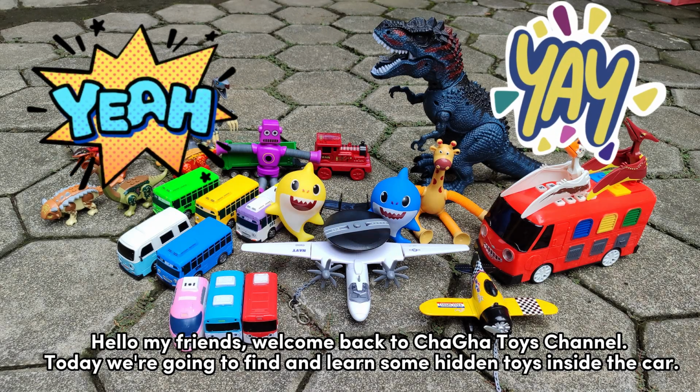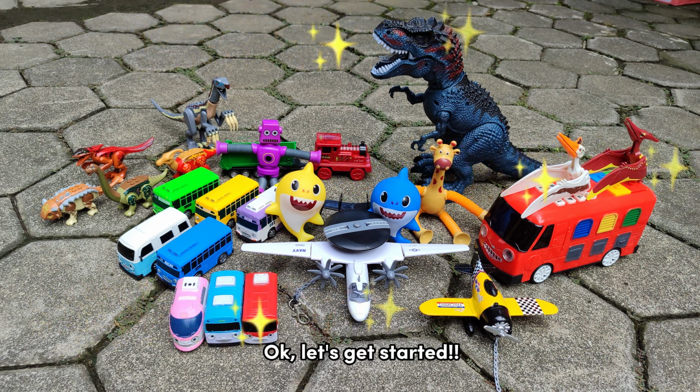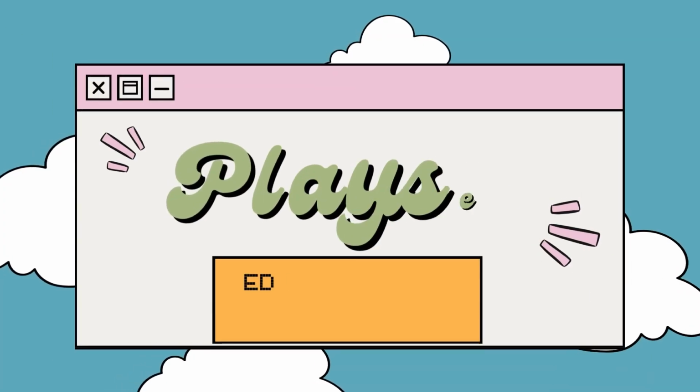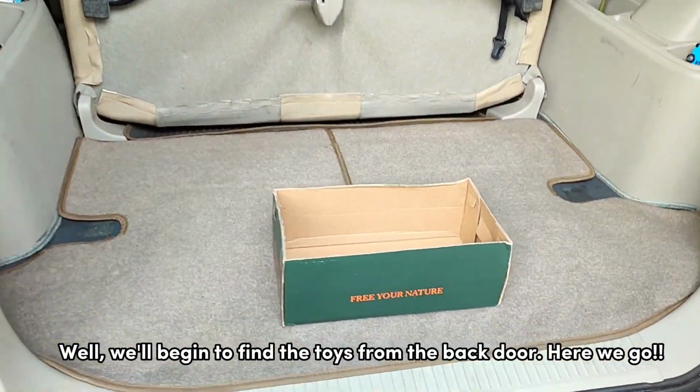Yay! Today, we're going to find and learn some hidden toys inside the car. Okay, let's get started. Well, we'll begin to find the toys from the back door. Here we go.